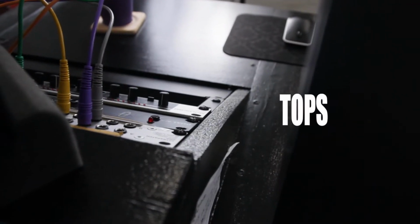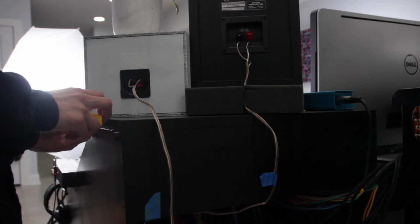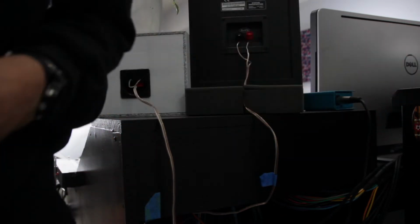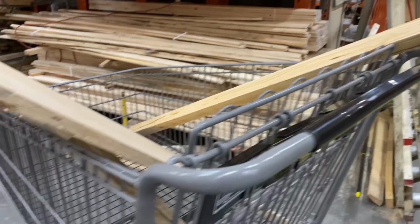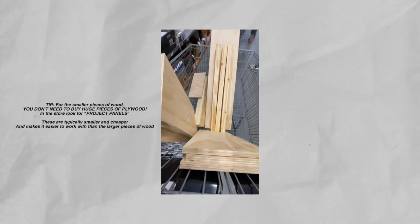From there, it's time to put on some tops. Go ahead and jot down the total width of your side cards as well as the front depth. You're going to want to do the same for the top section where your speakers are going to be. Once you have that all written down, you're going to want to go to Home Depot and get some more plywood or project panels and have them cut it down to those exact measurements.